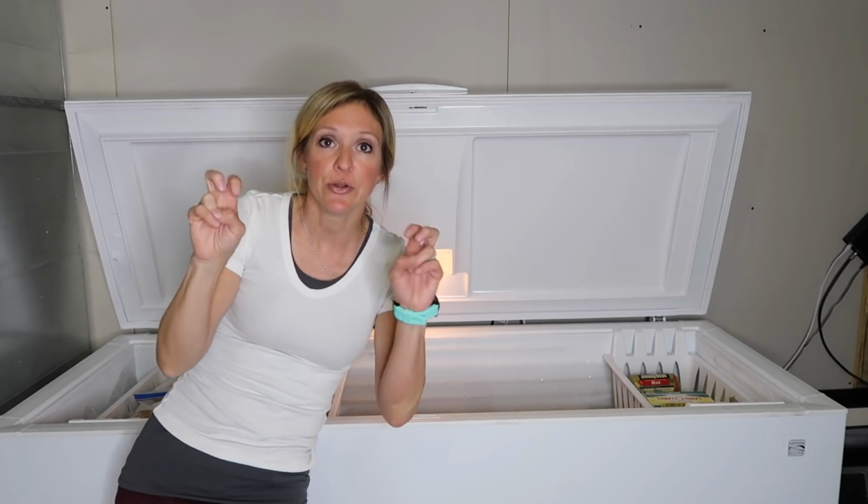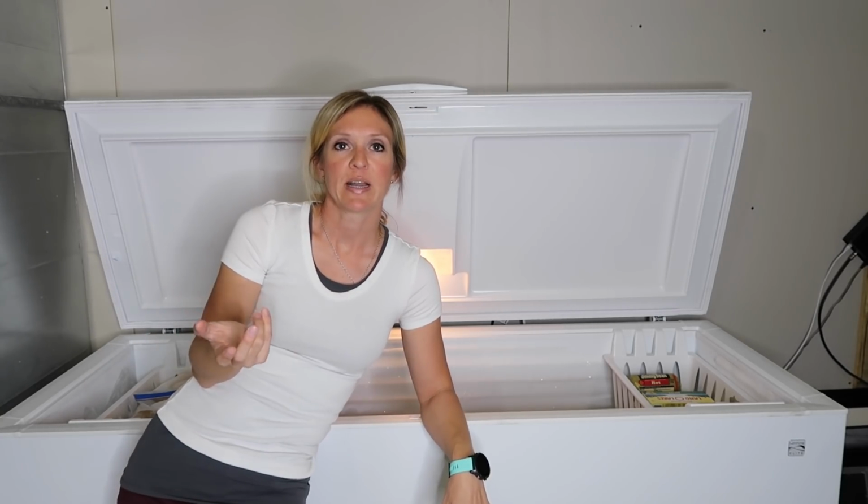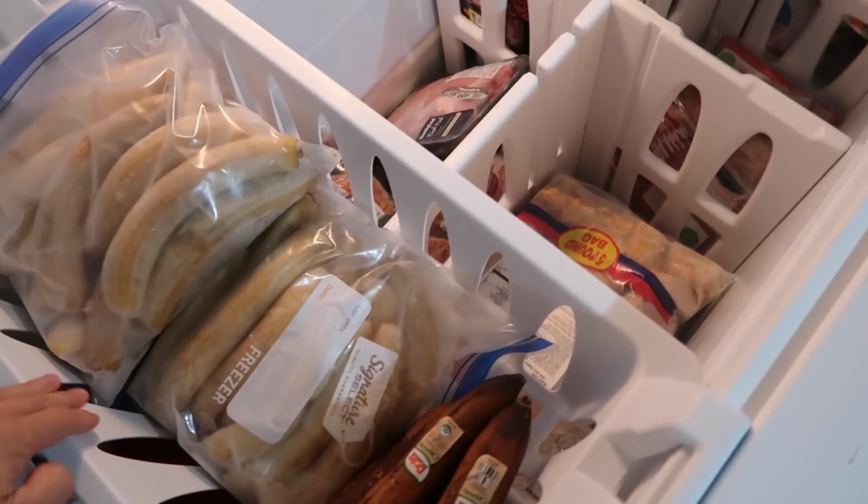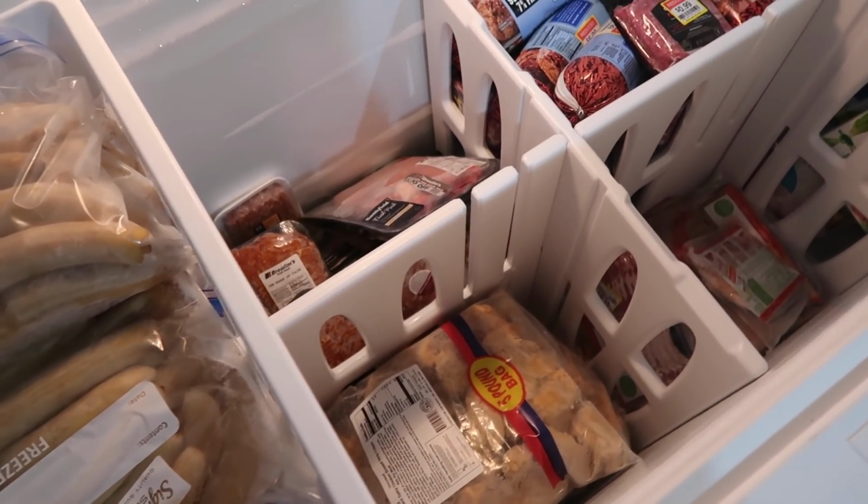Like, it's not new, it's 10 years old, but it hasn't been used very much, so it's essentially new. It's a Kenmore Elite, in case you guys are wondering. I load this puppy up with my clearance finds.